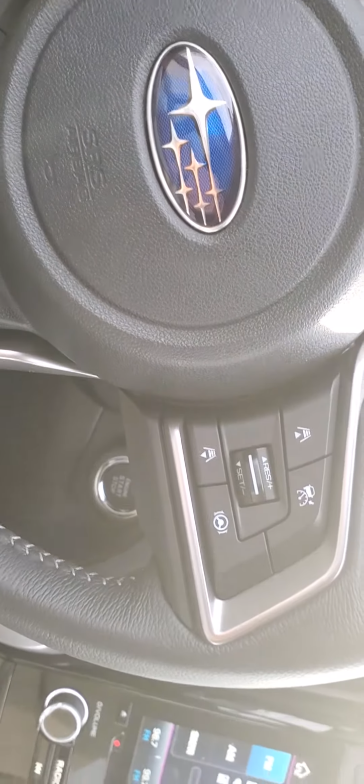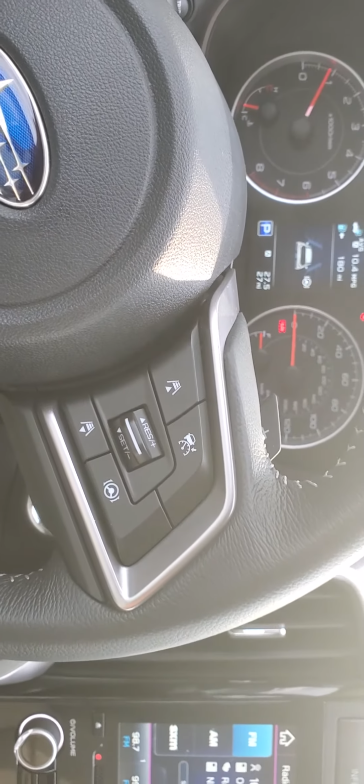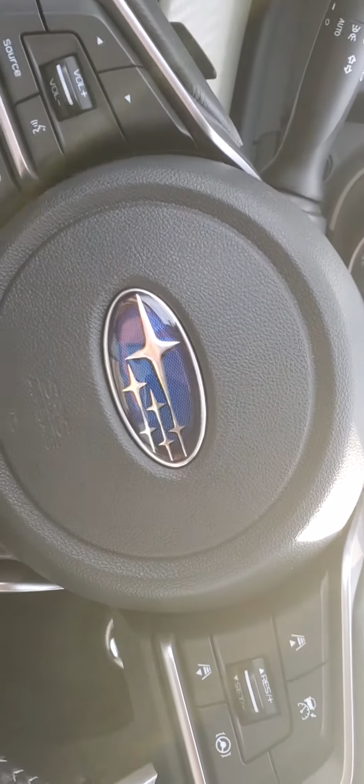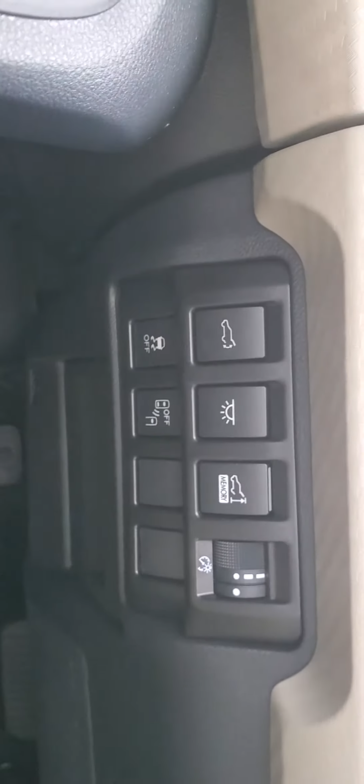features. You have your cruise control settings, and it's the advanced cruise control, so it helps center you in your lane. It reads the vehicle in front of you to match that speed, and you can also set the different lengths you'd like to follow the vehicle ahead of you. You have your hands-free Bluetooth controls as well. Multiple different controls down here.